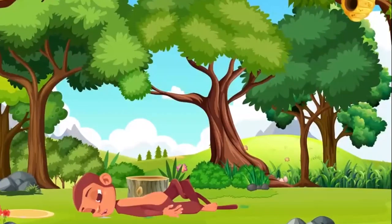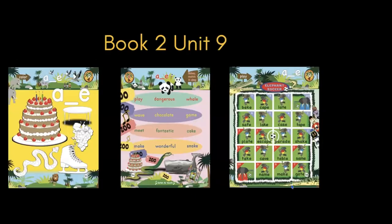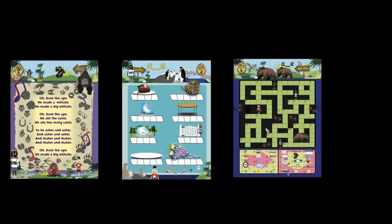Okay, so notice that that song is practicing magic E with A. All of these songs are related to the target of the unit, of course. This is book two. The crossword is going to be difficult for the very young children, but anyway, they're going to need time before they get to book two anyway.